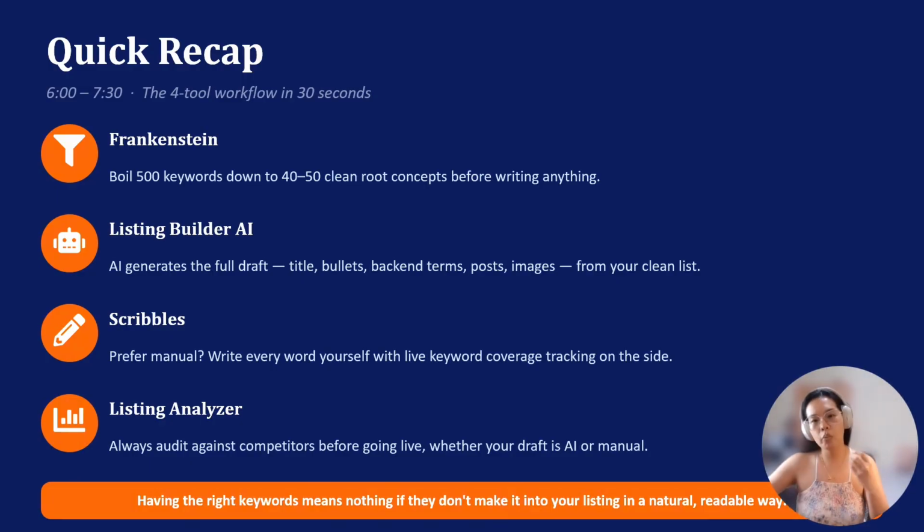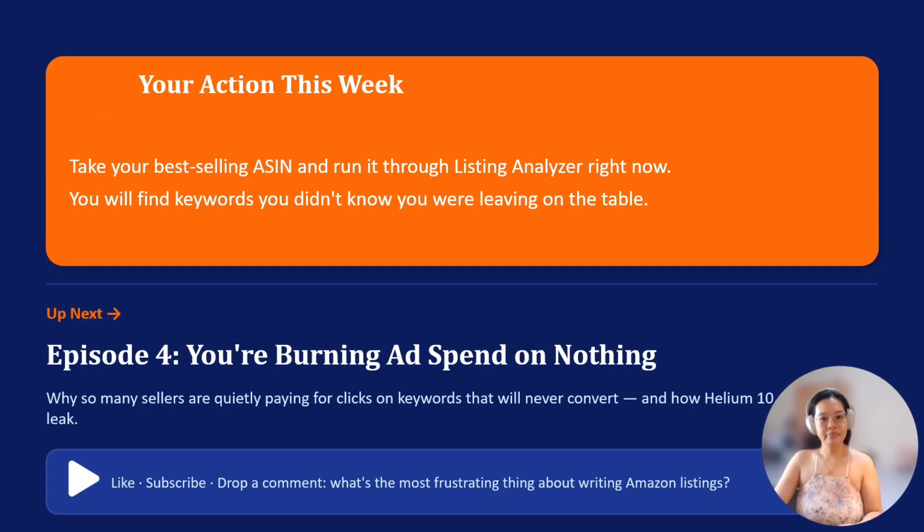The core message of all of this is that having the right keywords means nothing if they don't make it into your listing in a natural and readable way. I want to give you an actionable step this week. Take your best-selling ASIN and run it through Listing Analyzer right now using Helium 10. You will find keywords you didn't know you were leaving on the table, and that could potentially lose you an opportunity to gain a sale. If you've never run your current live listing through an audit, that's a quick way to find missing keywords you didn't know you were leaving on the table.